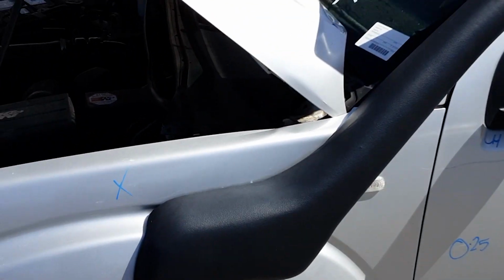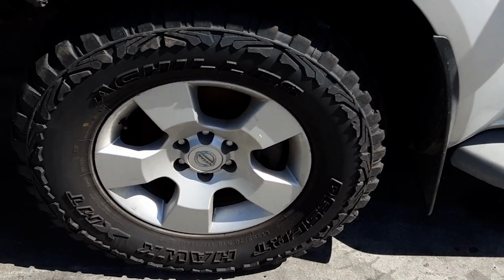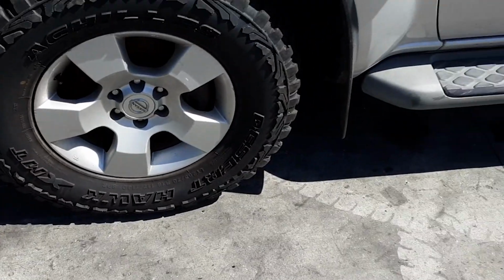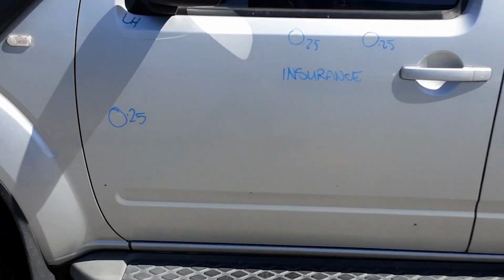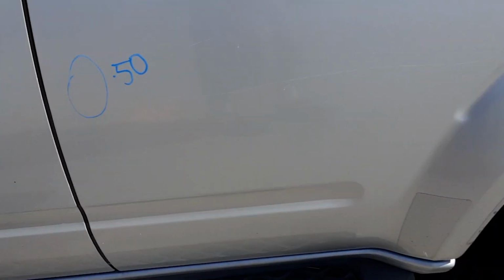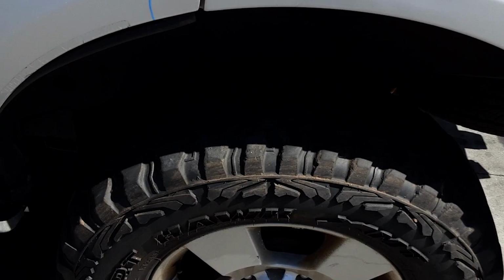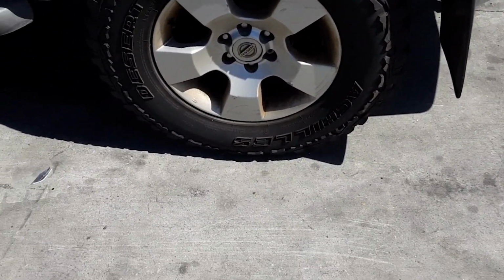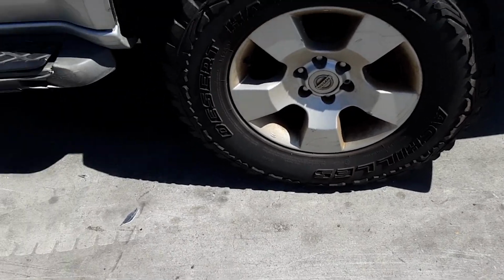Aftermarket snorkel, supplied with all bolts and fittings. 16-inch factory alloy mag with a bald tyre, left front. Left front door has 3 small dents, left rear door has a small dent and a light fold on the rear edge. Left rear, factory alloy mag, 16-inch with a good tyre.